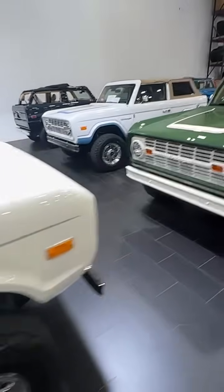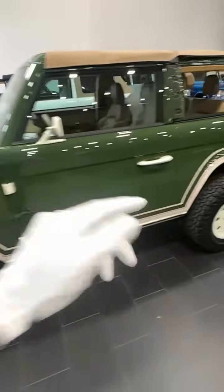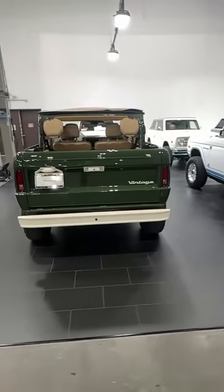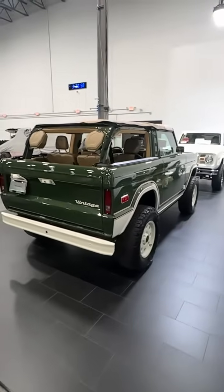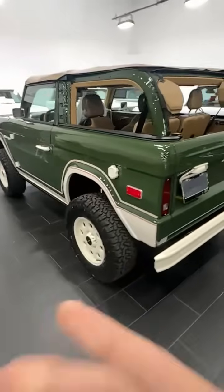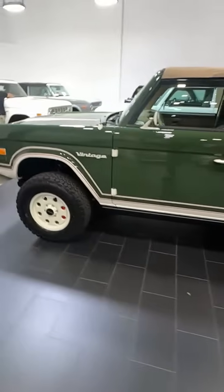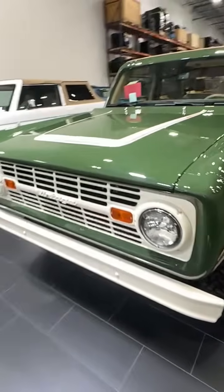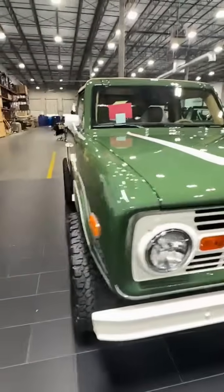The worn glove interior, so you can tell that worn glove is definitely one of our more popular options. This client is Frank and Jewel, and what a beautiful spec here. This is the mallard green. You've got the vintage stripes on here with the Wimbledon white trim and the Wimbledon white wheels. I don't think we've done a mallard green with the stripes and all the Wimbledon white trim.